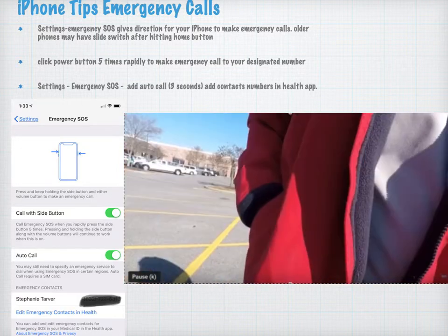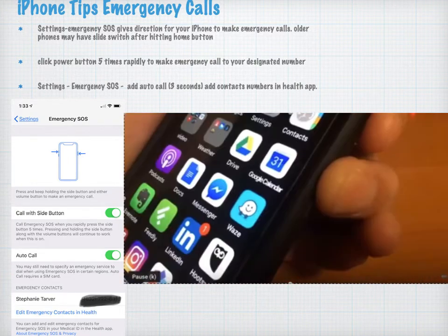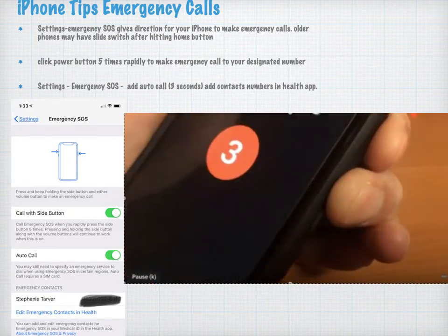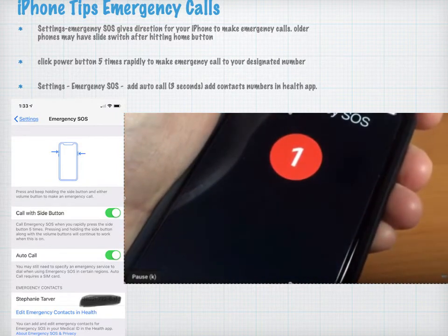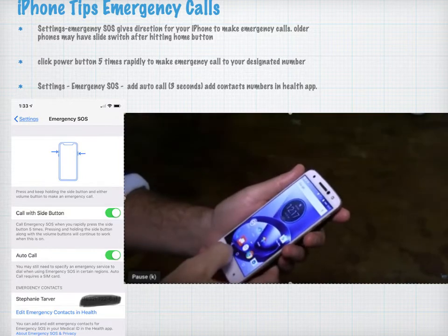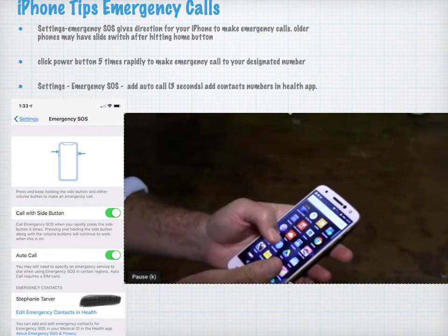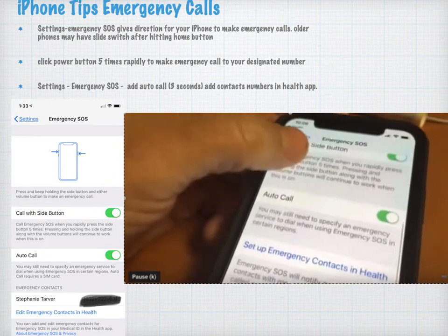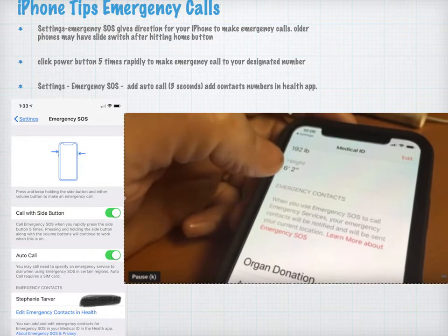Depending on which iPhone you have, you may be asked to drag a slider to make the SOS call. But with the new iPhones, the 8, 8 Plus, or X, it'll place the call automatically to the nearest 911 call center based on your phone's GPS. It will also share your phone's location. After calling 911, the phone will then send a text message to your emergency contacts. They'll see that you've called for help and your exact location.